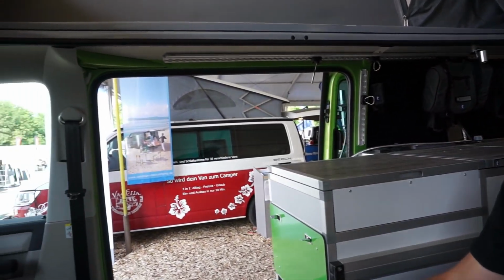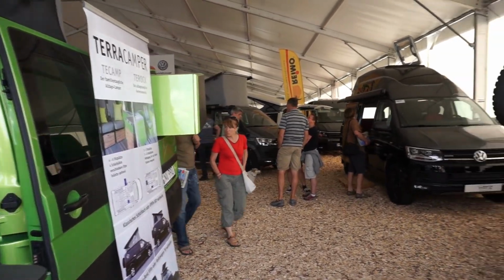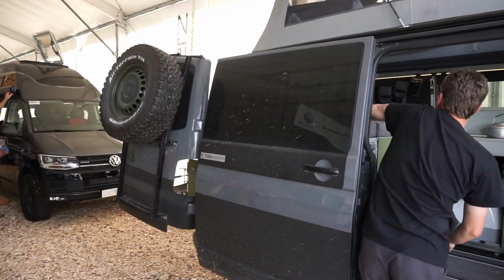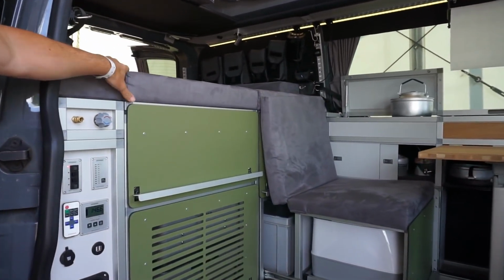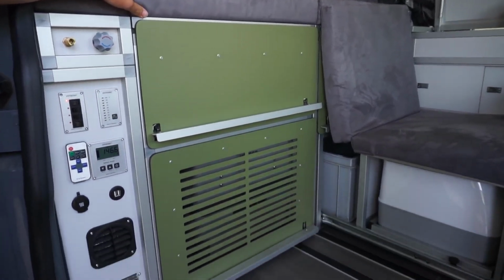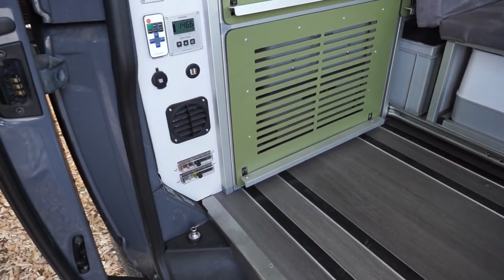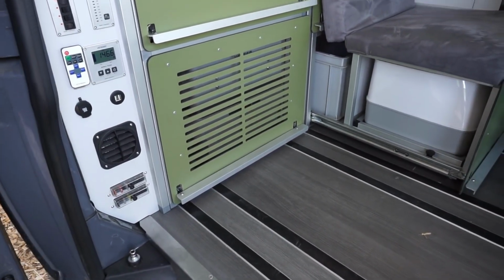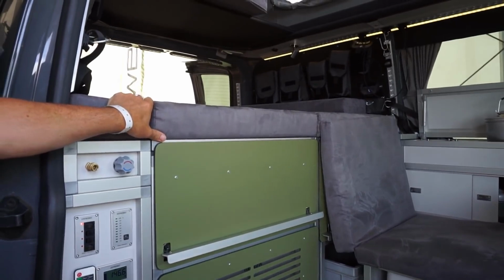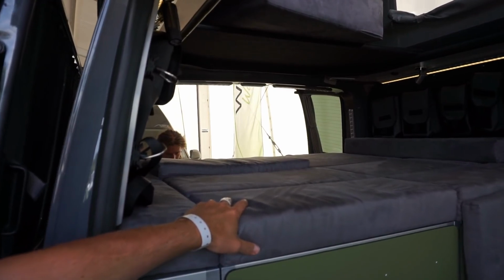Yeah, I think we'll go to the other car. That's the T-Scout. This is an off-road camper van with a maximum measured bed. The bed is 1.60 m by 2 meters. So you can really have a comfortable bed, and you can sleep also when the roof is not opened.